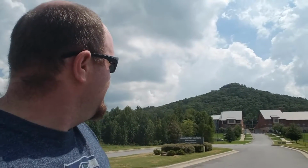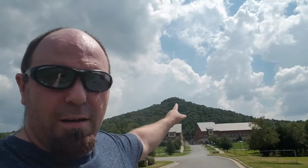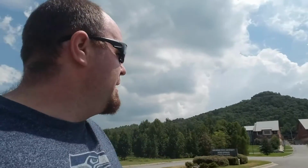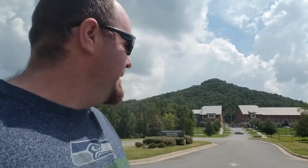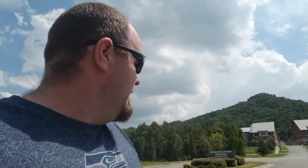You probably can't see it in the video, but let me point right up there, there are some people. I'm not sure how they get up there, and I'm in no shape to be making that kind of climb, but I can only imagine the view is pretty awesome from up there. You might even be able to see the lake, even though you have to climb over a large hill to get to it, but still, it's a nice campus.